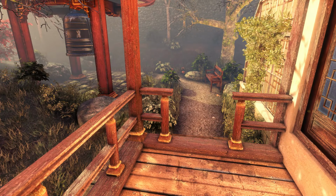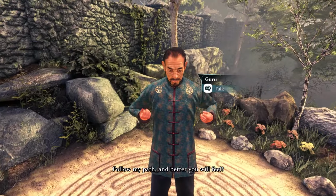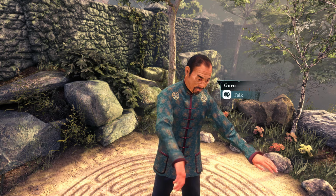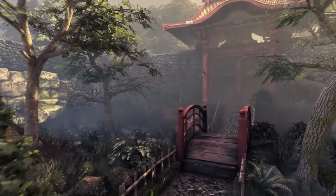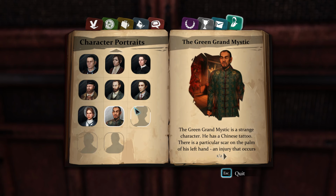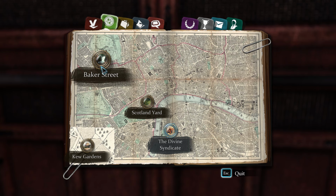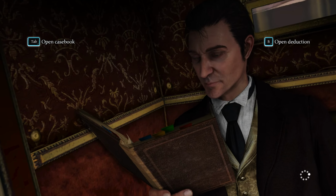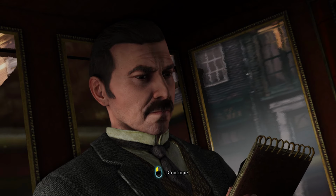And we've examined the pots. And we've found those from humans. Now, assume this guy hasn't. Follow my path, and better you will fear. It just talks like Yoda. Okay, that's pretty much it then, I suppose. I suppose it's Baker Street for chemical analysis. Oh, cool. That was nice and quick. Not too bad.